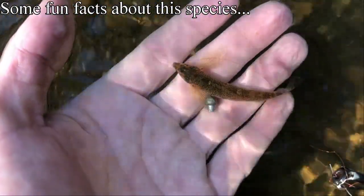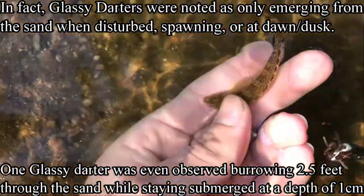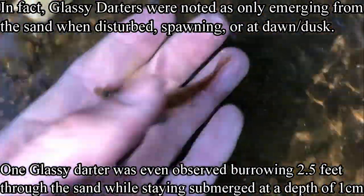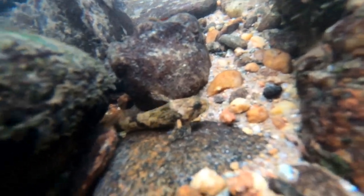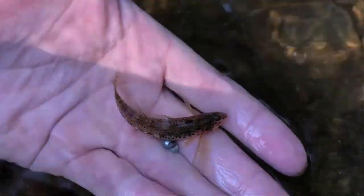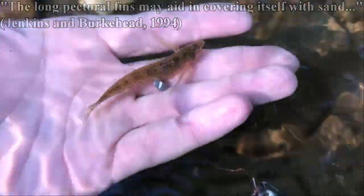So this fish is very adapted for life buried in the sand. As you can tell, its head is kind of wedge-shaped, so it can push down in the sand and squirm into the sand. Most pectoral fins you see on fish, large ones like sculpins and Kanawha darters, help plant the fish down in strong current, but not glassies. Glassies prefer shifting sand habitats, and they will use those pectoral fins to help bury sand over the rest of their body, which is really cool.